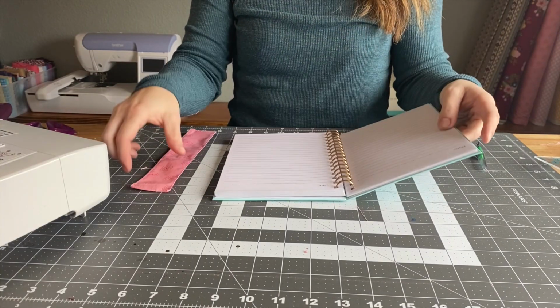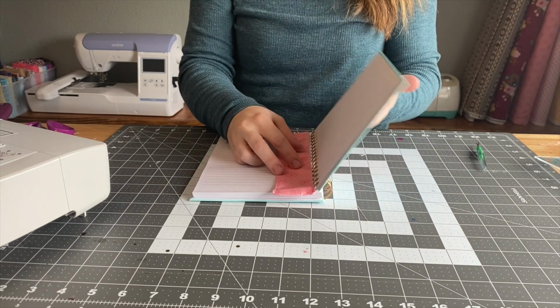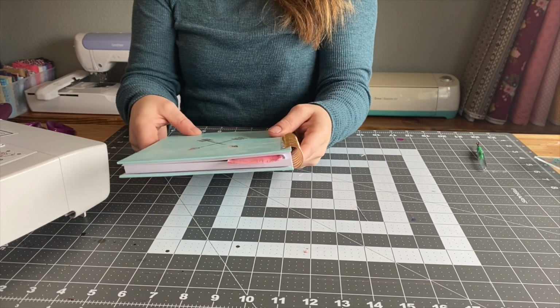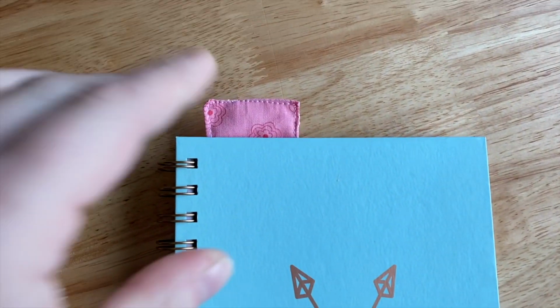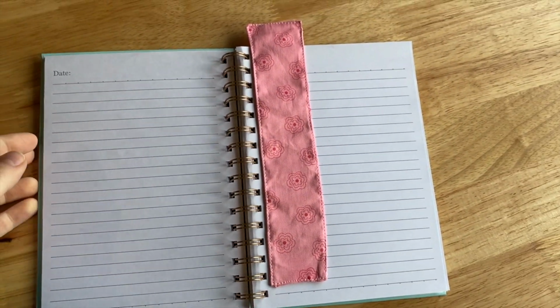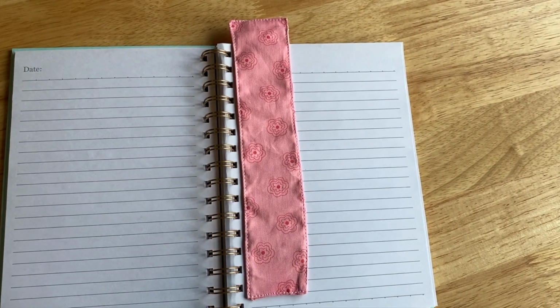Now, I didn't have an actual book in my studio, so I'm just going to use this notebook that I have. I think this bookmark turned out absolutely adorable. I love that it's not super thick, so it's not going to leave those holes, those gaps in the pages of your books. I know I hate that. I don't know about you guys, but I hate that.